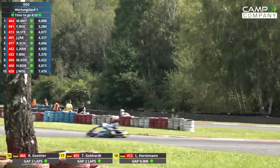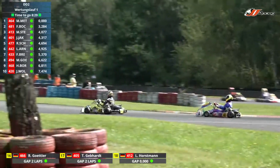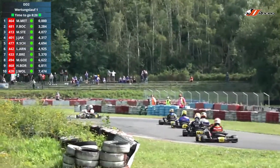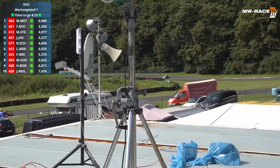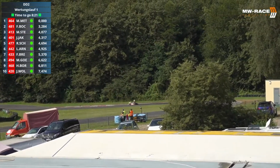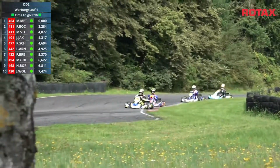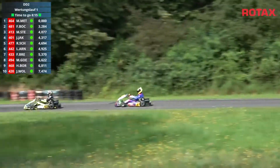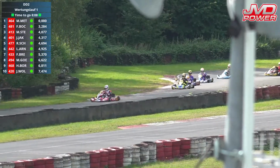The sunshine really starting to break its way through the clouds and bathe the circuit in warmth and sunlight. And that's going to be a welcome sight after what we had this morning, with quite a lot of greasy patches on the circuit, and then the wet line was then starting to evaporate as the racing got underway.